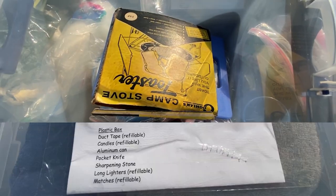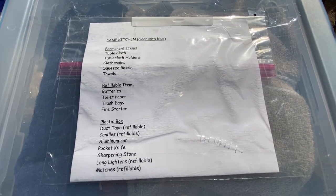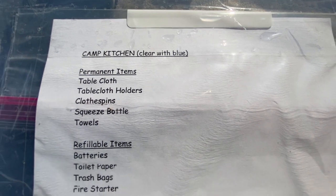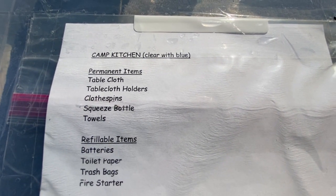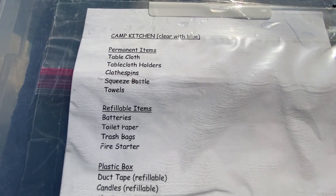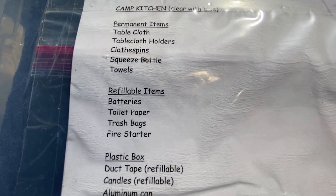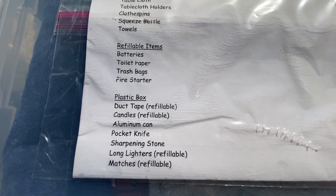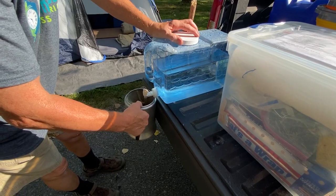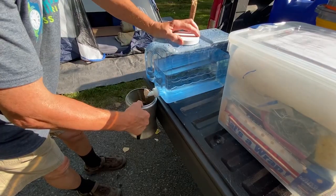There's some foil. So here's the other box. We used to have all this combined. Tablecloth, tablecloth holders, clothespins, in case you'd want to use your line, a squeeze bottle, and the refillable items. And there's a plastic box that has all those things in it. Gonna get some water started.